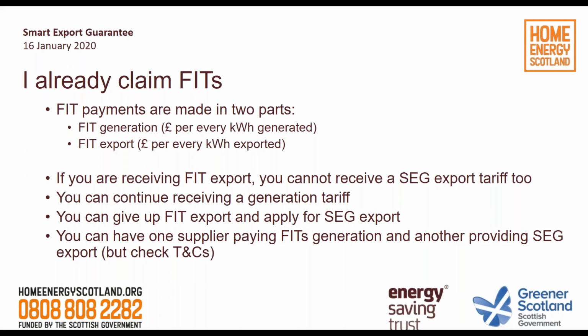So again, it depends on the prices you're claiming there, but just be aware that you can't claim both. It will constitute fraud if you're caught doing both, so I would very much advise not doing that.